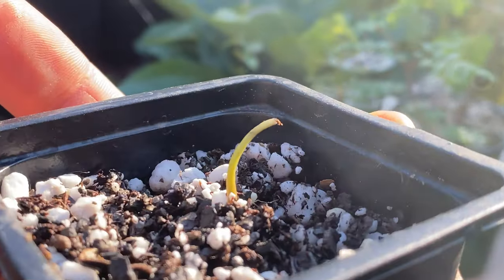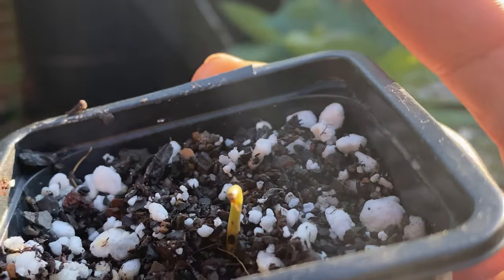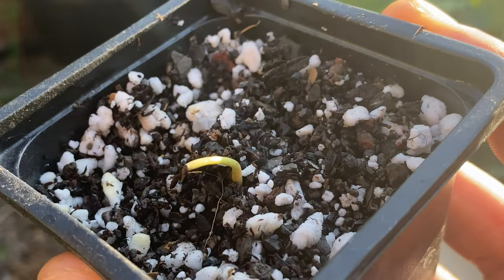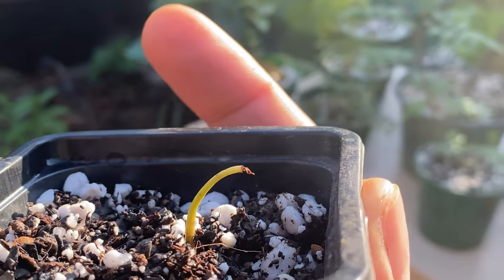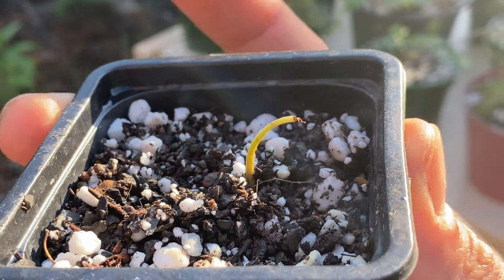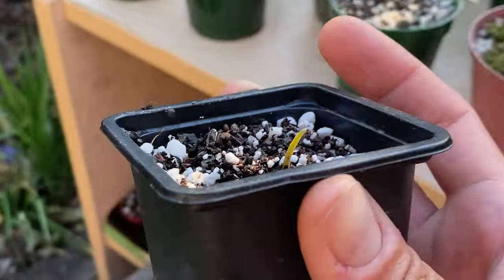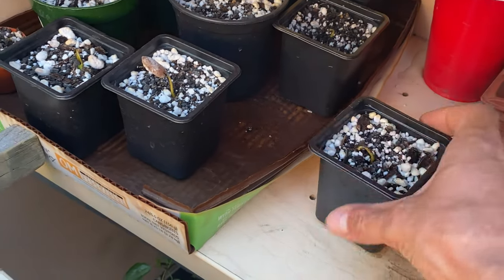Don't really know what happened to this one. Got chewed off by something and carried away. The seed's not in the soil at all, so something got a nice meal. I don't know if it'll throw up a sucker from the root system or not, but it looks green for now anyways. That happened a few days ago.